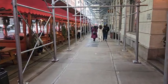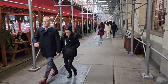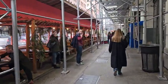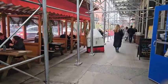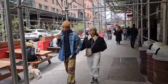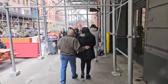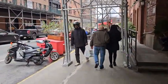So we're very lucky today. The weather is mild, the temperature is in the 40s. So we have a lot of people who come out and they sit outside. Los Tacos is a very, very popular spot to get tacos in the Chelsea Market. When I passed by earlier today, the line was extremely long, but they say that's a sign that food is delicious when you have long lines.